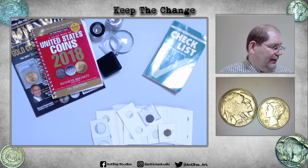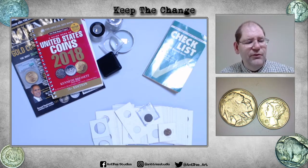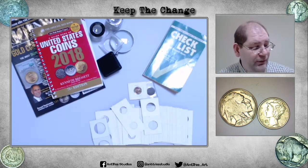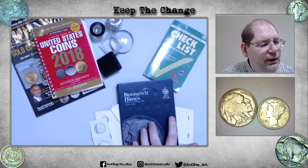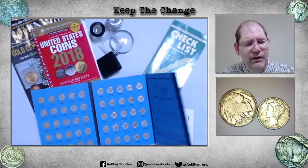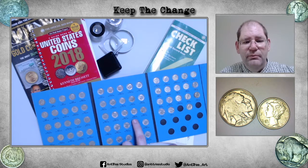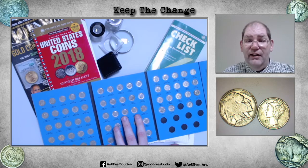The other item you can get, if you've decided that instead of collecting singles and using 2x2s and flips, you want to go for a collection of a series or a denomination, for example, in this particular case, if you want to go with Roosevelt dimes, there's a company, this is a Whitman coin folder. I think there's a couple other companies now that also make them. Whitman's kind of the largest, most famous one. And this is just a little flip book that opens up, and it has a space for every coin and all the different mints. So, like I say, 85D, 85P. So you can get both the Philadelphia and the Denver in there.